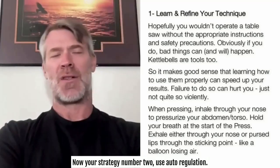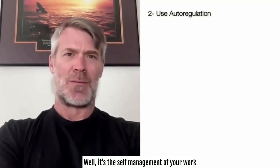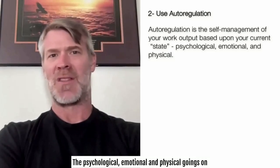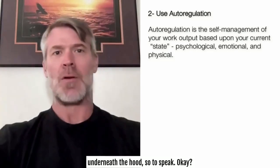Okay. Now, here's strategy number 2. Use autoregulation. What is autoregulation? Well, it's the self-management of your work output based upon your current state, right? The psychological, emotional, and physical goings on underneath the hood, so to speak.